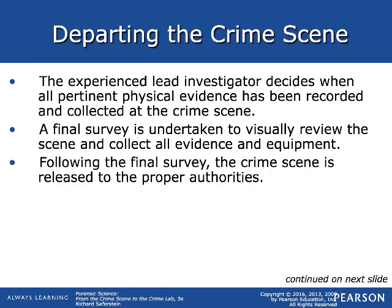Okay, now when they leave the crime scene, what's going to happen is the experienced lead investigator decides when they've got everything, and then they do a final survey to make sure that they've got everything and they've picked up all their equipment, and then they leave and the crime scene is released to the proper authorities, so whoever needs it.